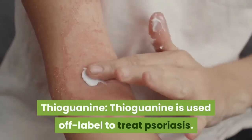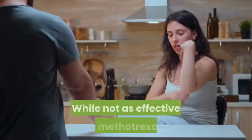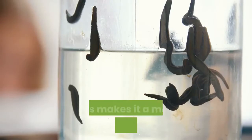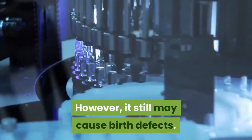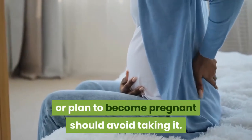Thioguanine. Thioguanine is used off-label to treat psoriasis. While not as effective as methotrexate or cyclosporin, thioguanine has fewer side effects. This makes it a more attractive treatment option. However, it still may cause birth defects. Women who are pregnant or plan to become pregnant should avoid taking it.